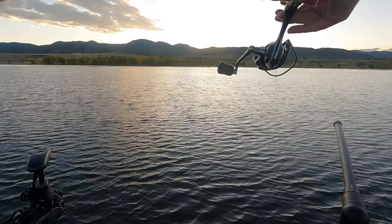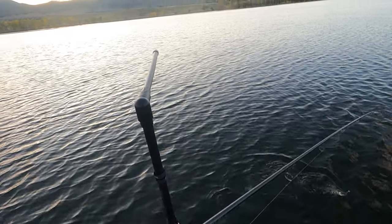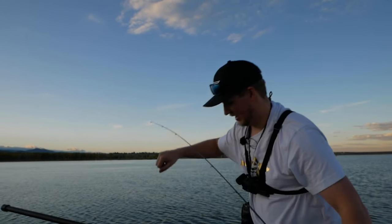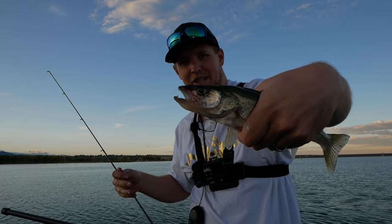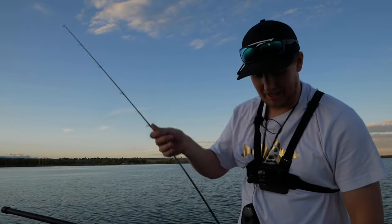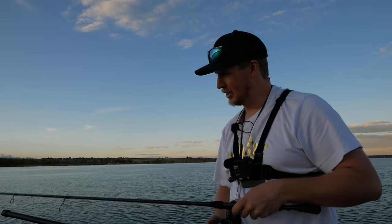I got him. He's right underneath the boat. There we go. Got him right in the snoot. There we go. A little walleye Chatfield action. Got that one right on the snoot. He's going back. That one was right underneath me. I'm going to try that again.